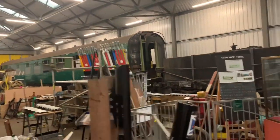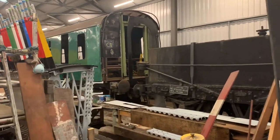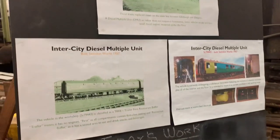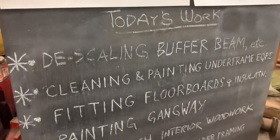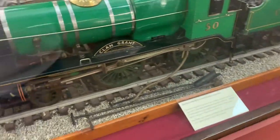Restoration. Yes, it definitely is a restoration. That car does look like it's being restored, and this is the work it's doing. See? Today's work. I can see the floorboards, painting the gangway.